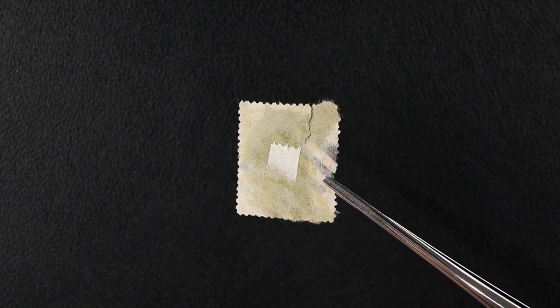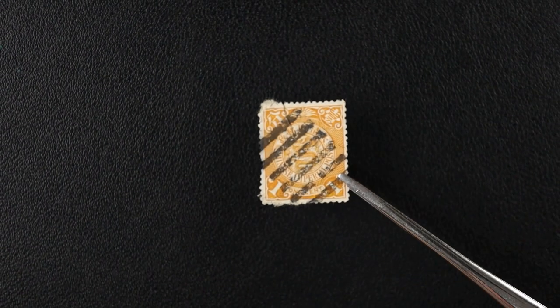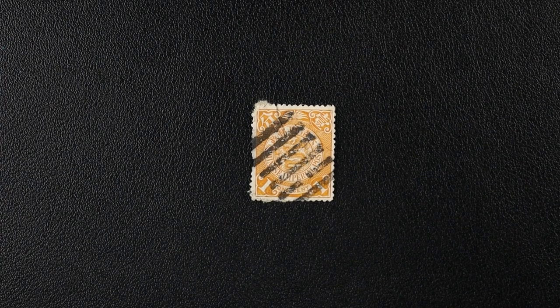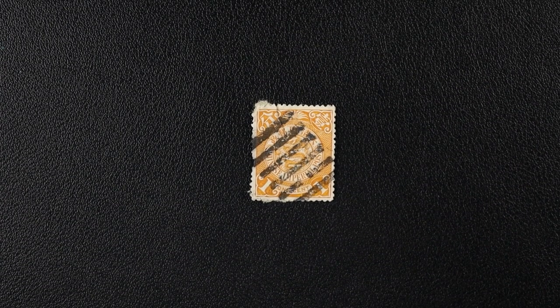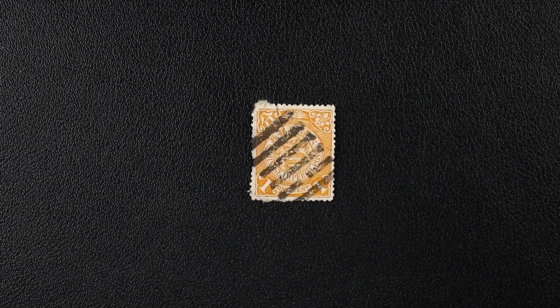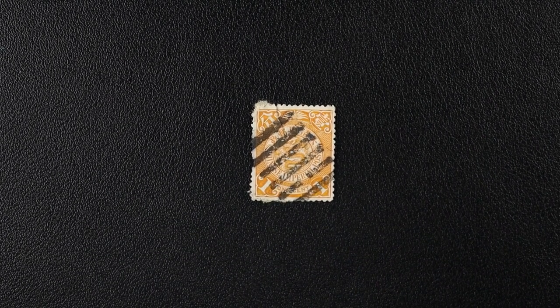I mean, this thing is in piss poor shape. This stamp is ruined. If it weren't in that condition, I would bother to try and figure it out, but basically it's either number 99 from 1898 or number 111 from 1906.